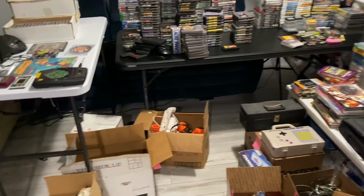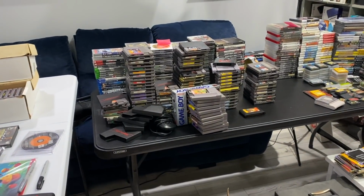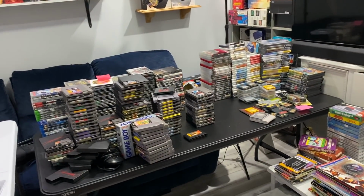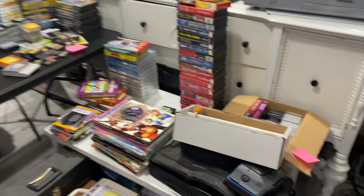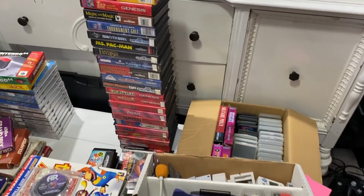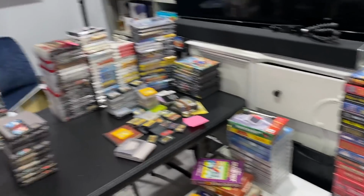Hi, little bit of an update clip. It's officially been a full week since we bought all that stuff. And, yeah, we've moved quite a bit. As you can see, there's still a lot to go. Like, we got rid of some of the stuff there. Chase has been gone for a couple days. He's doing a little trip. But there is just so much to go through still.